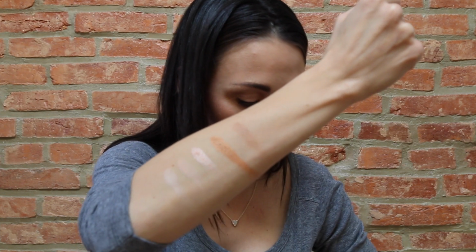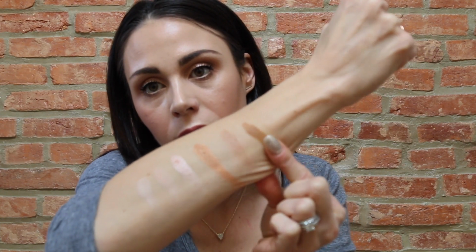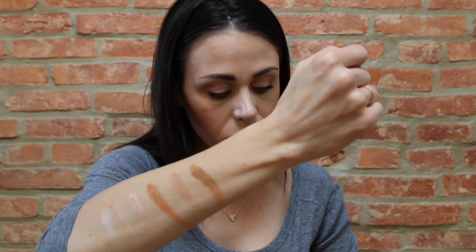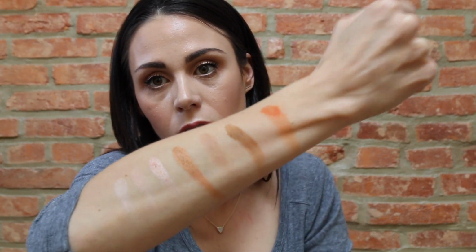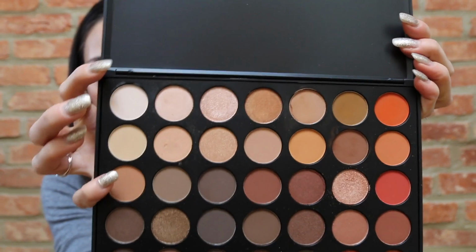Next is maybe more camel-y. It's another matte. They're just so buttery. They're so pigmented. This next shade is orange. It is just orange. It is orange, orange, orange. So that was row one.